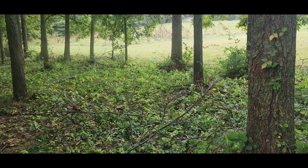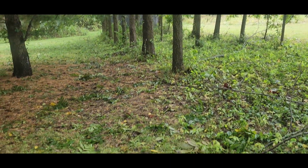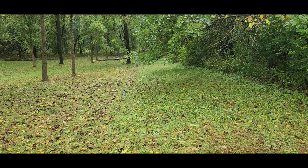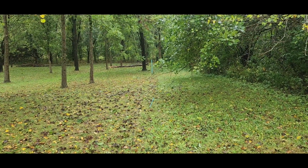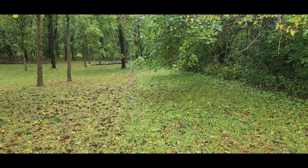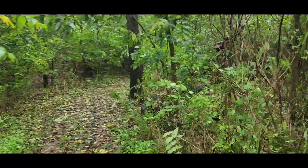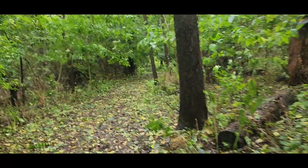These pecans do drop a lot of limbs, and unfortunately a lot of pecans too. Maybe if it kind of calms down after a bit with the rain, we can go around and collect as many as we can find, because they're everywhere, all over the ground back here. Wow. Just see limbs and branches and stuff down everywhere. You can see the edge of our property where the blue stakes are, and a big piece of a tree fell over there. Walk back here and see if we got any major damage in the woods.